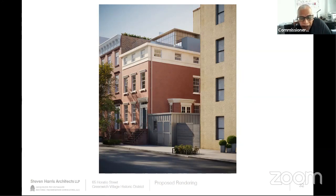The side yard, because it was there historically, doesn't mean a lot to me, but the proportion is fine. It's fine. Okay, Commissioner Gustafson. Commissioner Gustafson? Don't see him. So I'm going to move to Commissioner Shamir Barron.